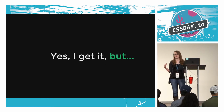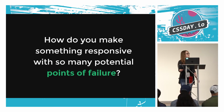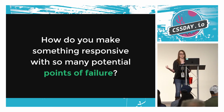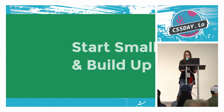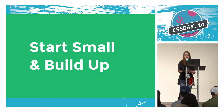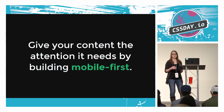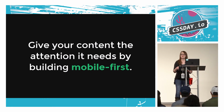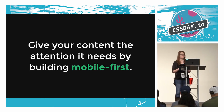So you might be like, okay, yeah, I get it. I've been doing responsive design. But how am I supposed to make something responsive with all these potential points of failure? And I'll admit, this is a tough job. There's a lot to think of here. But one of the things we can do is to start small and build up from there. And you probably know this as mobile first. This is really where we can give ourselves some constraints, where we can start thinking of how we can get our content to work on these weird sized devices, and then build up from there.